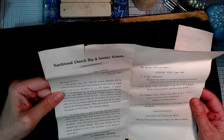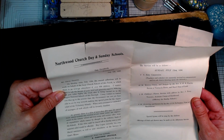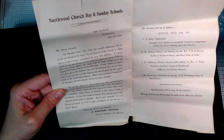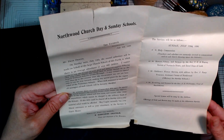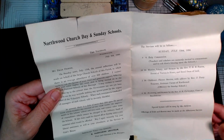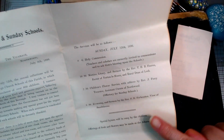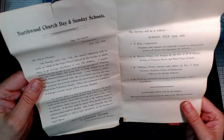So they're obviously at this point based at the Vicarage, Northwood. So I'm assuming that means that's where the family now live, because the last census was 1891. This is 1896. They're asking for help with costs of the school. My temptation is to look up all these people as well, but you've got to stop somewhere. So at this point he's vicar and chairman of the managers.